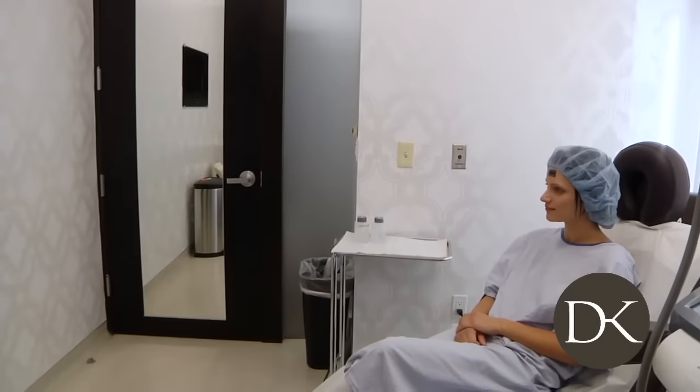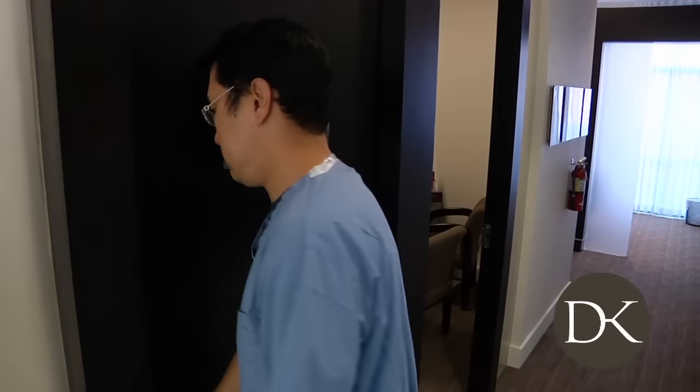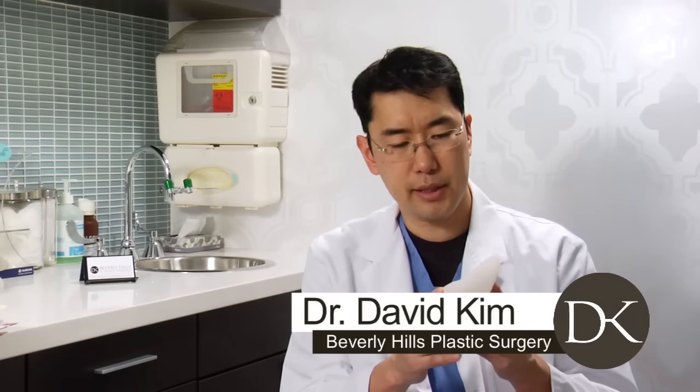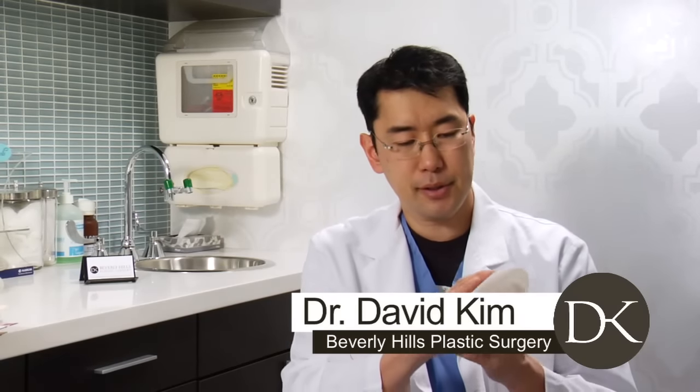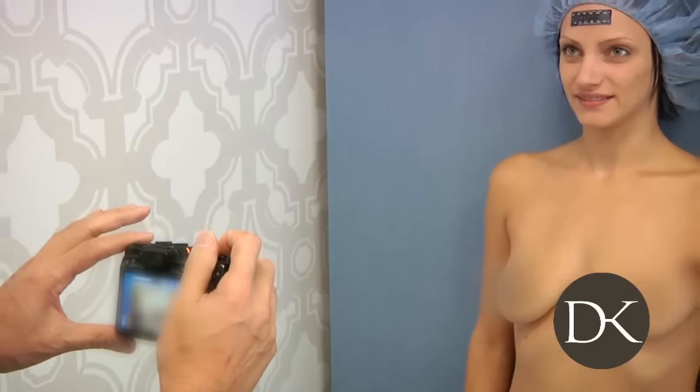So Rachel comes in and she came in asking for the new, more cohesive gummy silicone implants. They're a slightly more cohesive type of silicone. So the advantages for this implant really are that it's supposed to have a little bit lower chance for capsular contracture because of this textured covering. And also, because it's stiffer, it has less rippling.